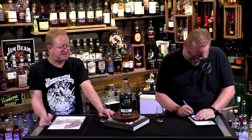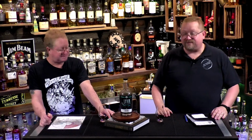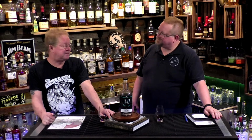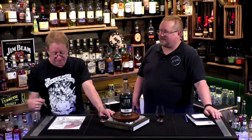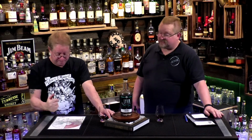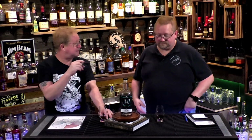For something I was expecting a whiskey. Well, I told you it was a flavored whiskey. It's definitely... This will give Kahlua a run for its money. Oh, heck yeah. Kahlua is expensive, and I'm not saying this is expensive, but Kahlua is just as expensive. Yeah, if I had a choice between this and Kahlua, I think I would buy this.